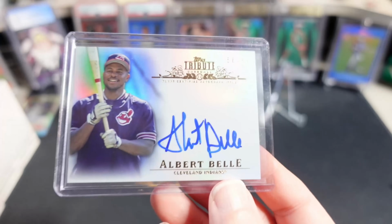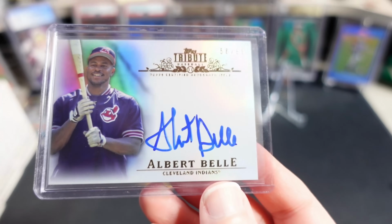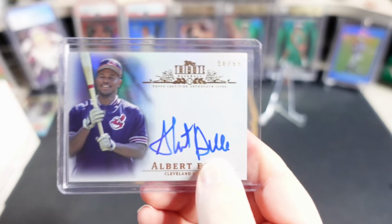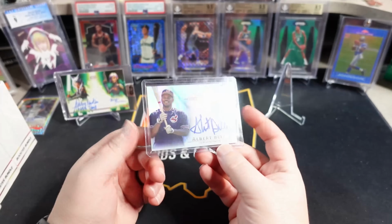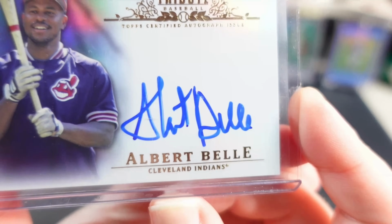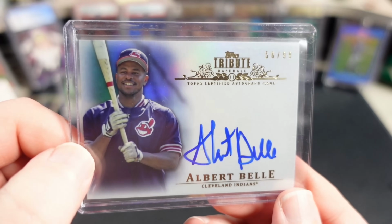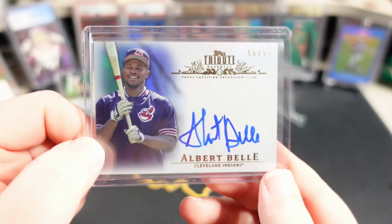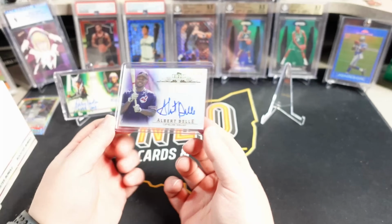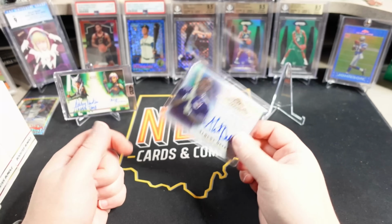The card in question is a Topps Tribute out of 99, Albert Belle on card auto. I like this set in particular because they gave him a big space to sign, and he typically takes up a lot of space. It's a pretty clean auto. There's some streaks. His autos tend to be a little all over the place. And I just like this. This is probably like circa 94, 95 Albert Belle. That might even be before they were at Jacobs Field, that photo. Hard to tell. But anytime I can add a 90s Indians PC auto to the collection, I will do it.